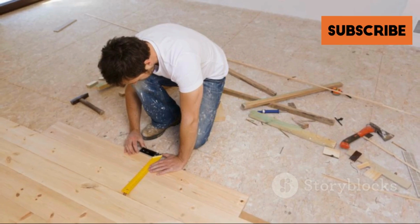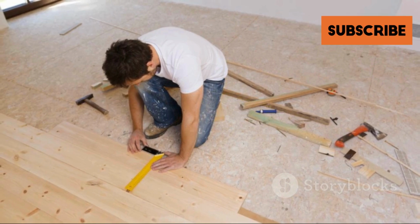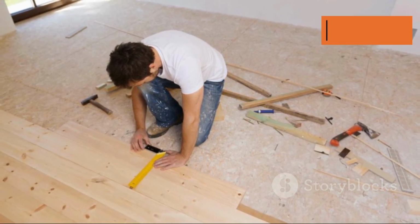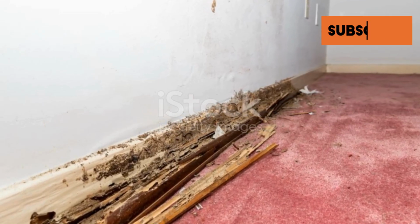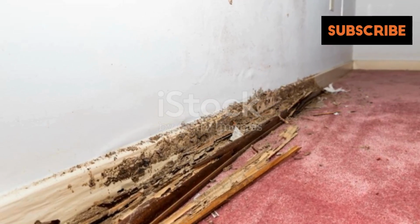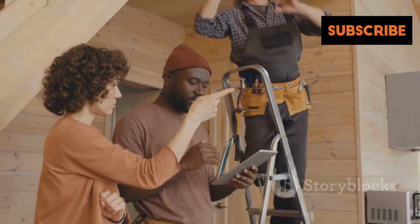They don't just come in and spray randomly, they start with a thorough inspection to identify the exact species of termite you're dealing with. Because different types require different treatment strategies. They'll pinpoint the entry points, locate the nests if possible, and assess the extent of the damage. Once they know what they're up against, they can recommend the best course of action.